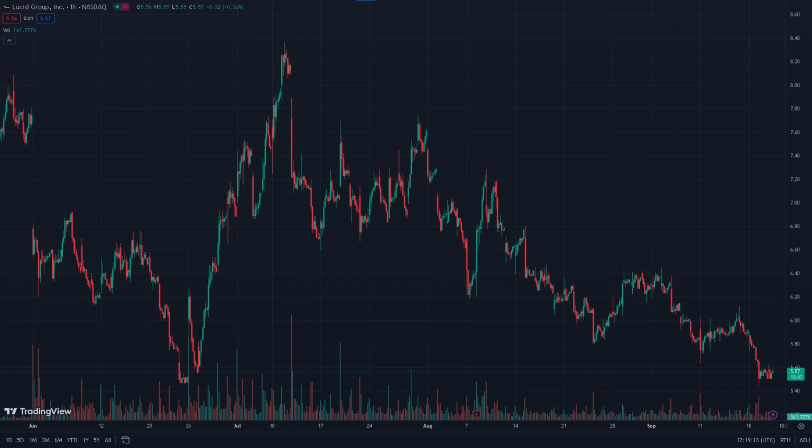I would recommend to commit between 3 to 5% of your portfolio in this stock. I would also recommend to split the allocation in 20% batches over the next 6 months or so, so that you can purchase more in case it retraces.